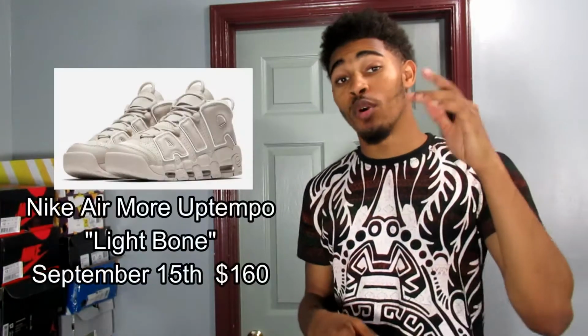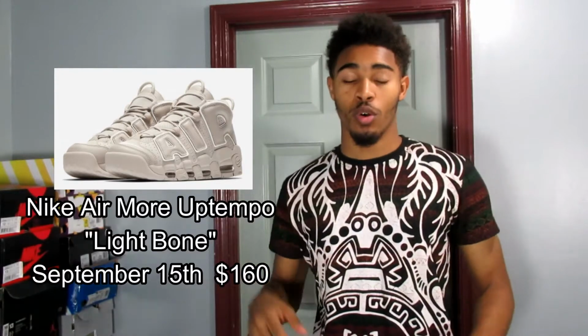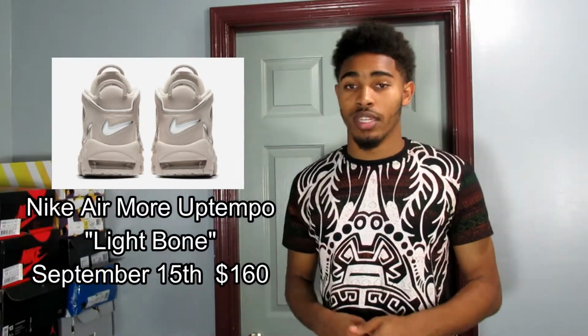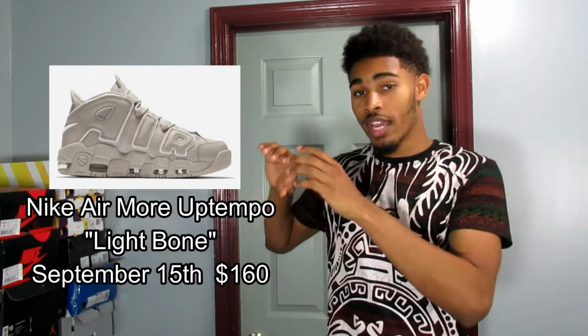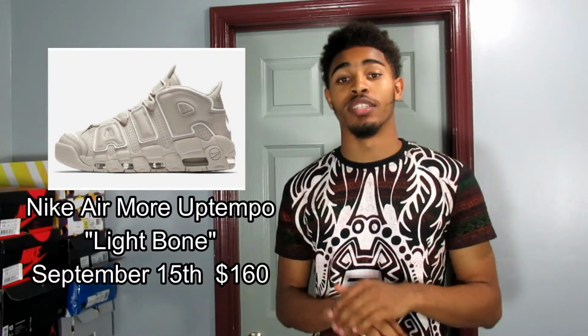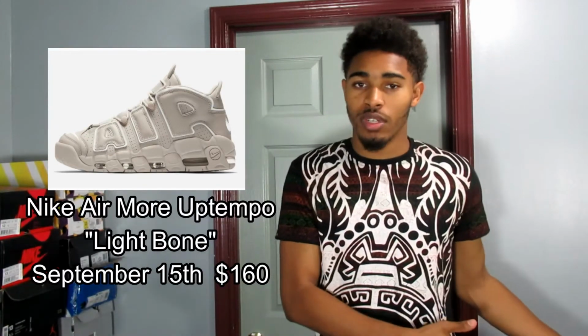Go for it. Next up, we have the Nike Air More Uptempo Light Bone. And just looking at the shoe, it's just light bone all over the place. On the lettering, on everywhere. The only thing regular white on this shoe are the Nike checks on the back, the Nike Air words on the insole, the Nike check on the toe of the shoe. And if you look pretty close, you'll see that outline of the word Air on the side of the shoe, that part is white as well. Pretty dope yet simple, and it's pretty cool for the fall. These will be releasing September 15th for $160 for those that want them. For me, for the same reason as the University Blue Uptempos, I'm gonna have to sleep.